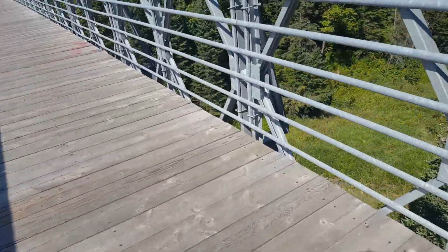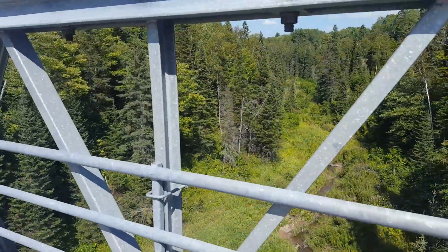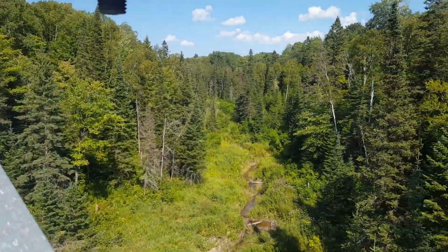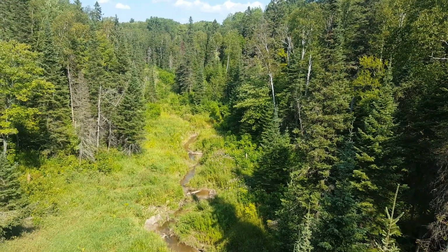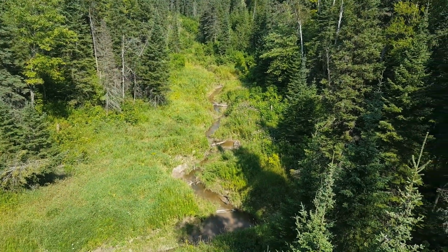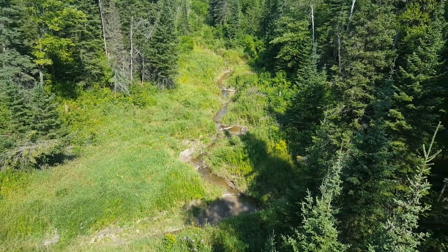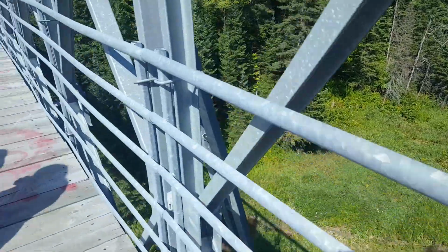Essentially. And so here's a little bit more of the view from up here. As you can see, there's a little sort of creek or river, I guess you could call it. And over here on the other side too.